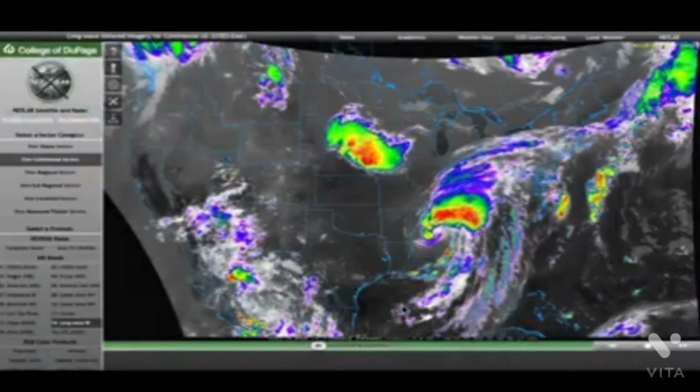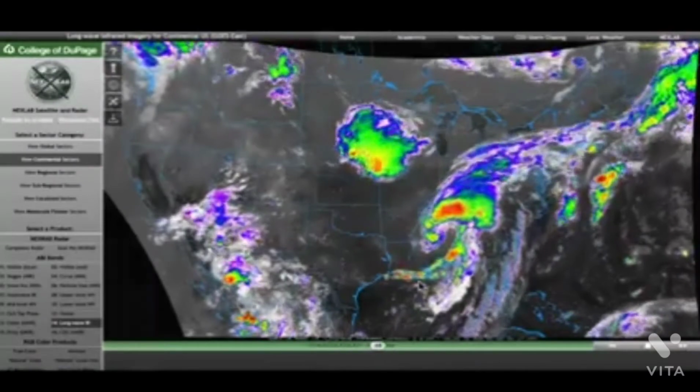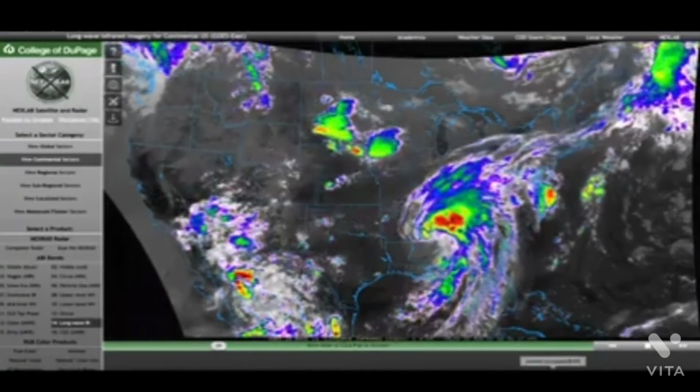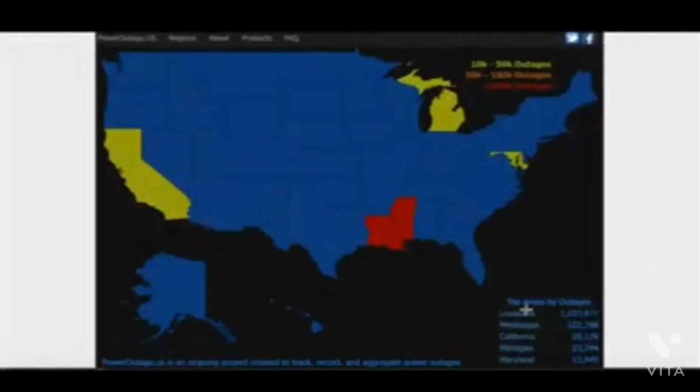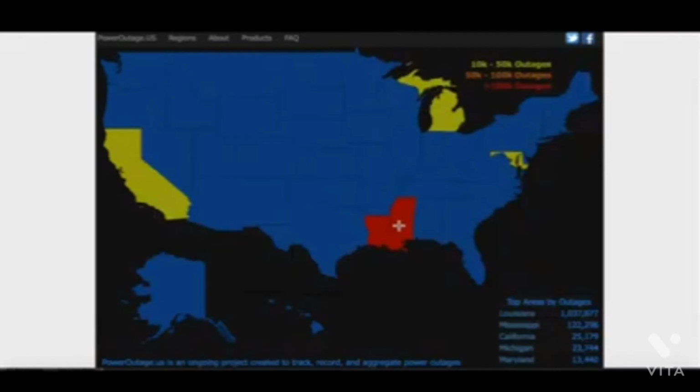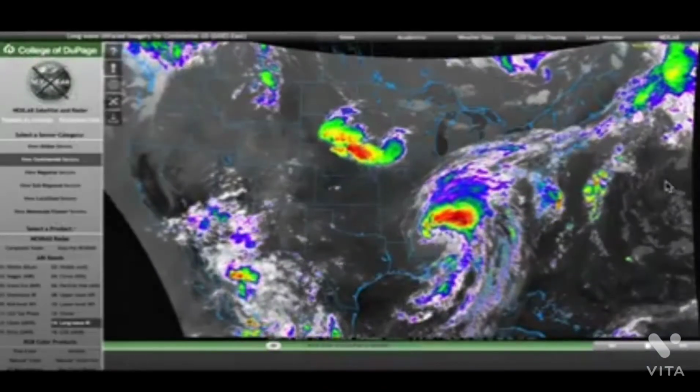Just amazing that the camera even survived those very high winds. A lot of flooding did occur in southern Louisiana. High winds from the Cat 4 hurricane that made landfall. Right now, there's over 1 million customers without electricity in Louisiana, 100,000 in Mississippi, and look for sporadic power outages in the path of this storm as it makes its way through the upper northeast over the next couple of days.